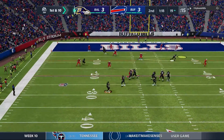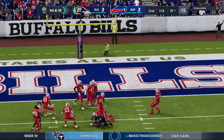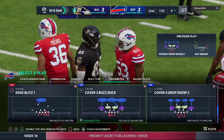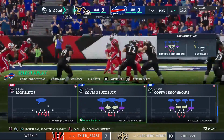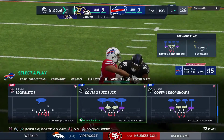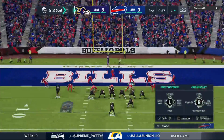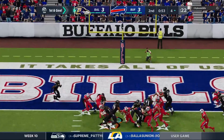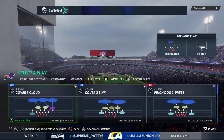Into the red zone, it's Locke. That is caught inside the 5. And the Ravens are going to be looking at 1st and goal as they move this down to the 4-yard line. 15 more there, and they're on a roll. It's another first down. Now Jones. And he gets halfway there from the 4 to the 2 on a gain of 2.